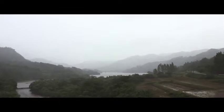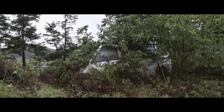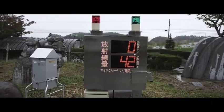My family has been farming rice in this area for generations. Until March 2011, when everything in our lives changed in the blink of an eye. After the nuclear disaster in Fukushima, more than 25,000 hectares of farmland were affected by radiation.